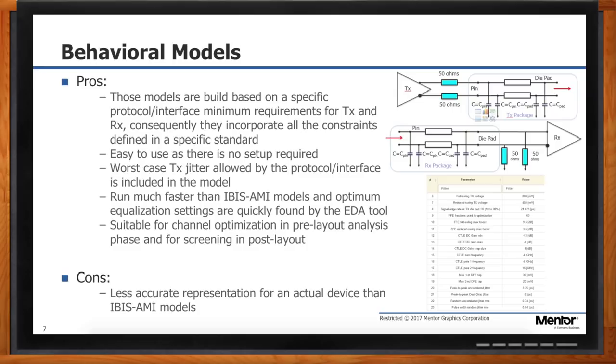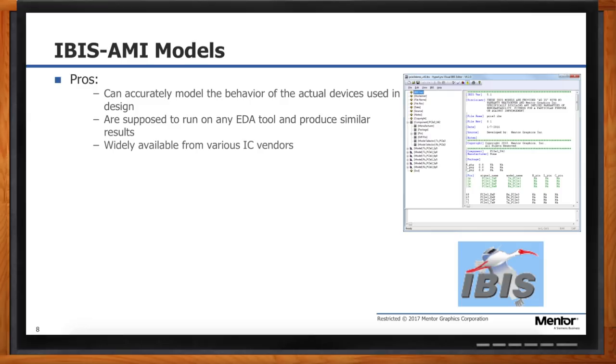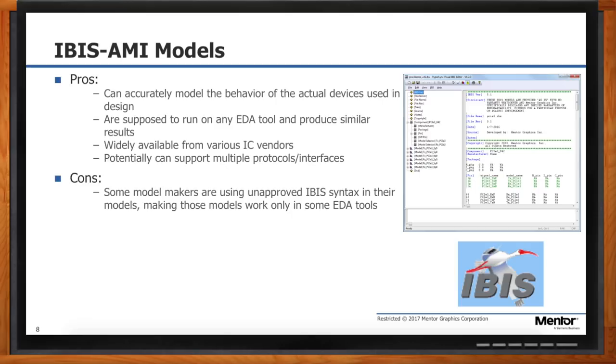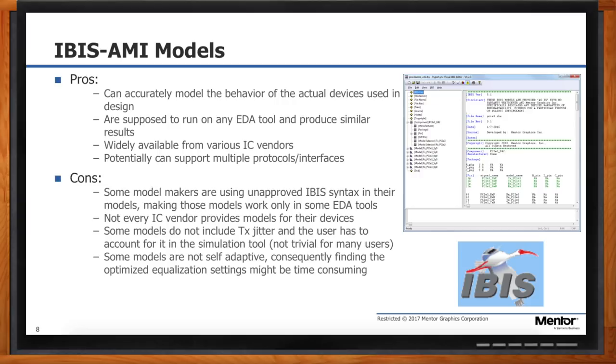Well, as opposed to behavior models, IBIS-AMI models can accurately model the behavior of the actual devices used in the design. They are supposed to run on any EDA tool and produce similar results. They are widely available from various IC vendors, and potentially they can support multiple protocols or interfaces. But on the downside, some model makers are using unapproved IBIS syntax in their models, making those models work only in some EDA tools. Not every IC vendor provides models for their devices. Some of the models do not include transmitter jitter, and the user has to account for it in the simulation tool, which is not a trivial task for many users. Some models are not self-adaptive, consequently, finding the optimized equalization settings may be time-consuming, sometimes even prohibitive from a simulation point of view. Understanding IBIS-AMI parameters and properly setting them up can be an intimidating task for many users, especially for non-signal integrity experts.